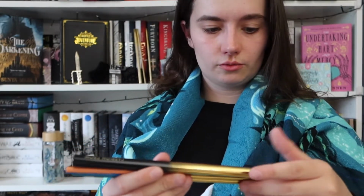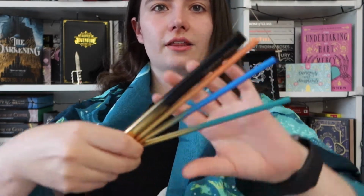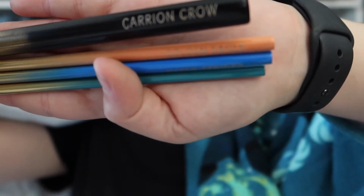Okay, cool. These are ombre inspired though, and there's 4. So we have one big one, and then 3 little ones, and they've all got these ombre colours, which is very cool. The black one says Carrier Crow, and then these little ones say things as well, but I don't know if I'll be able to read them to you. The orange one says Golden Eagle, blue is Water Strider, and then this greeny tealy colour is Winged Serpent. So we have more straws. I was wondering where my straws went, and now I've got many more. So now I have no excuse for not using a reusable straw.